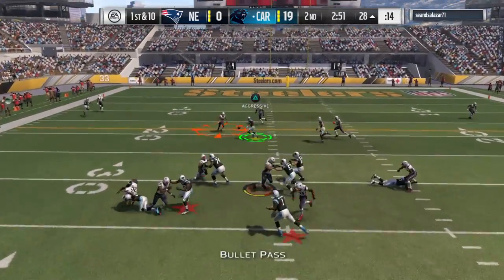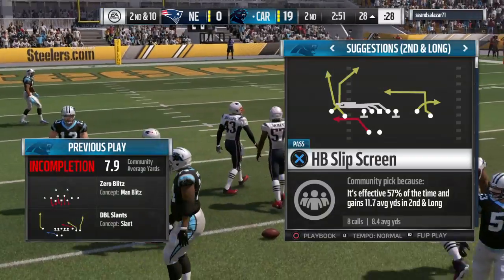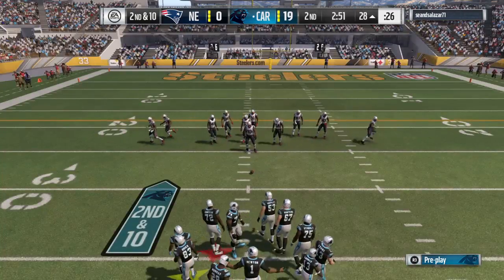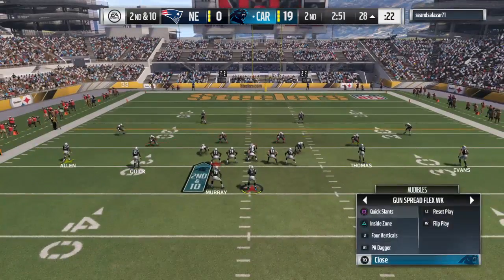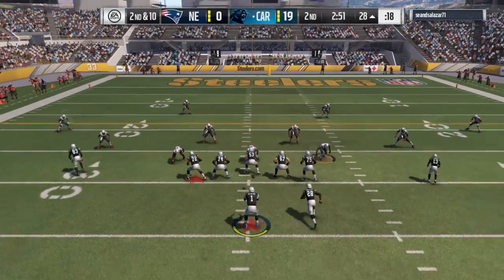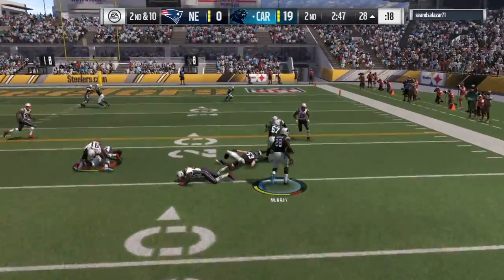On 1st down, Newton. And incomplete. Keenan Allen, the intended receiver. And that'll make it 2nd and 10. I think that's a big-time play there because the slant route is really hard to cover because the timing is so quick. But able to see it, diagnose it, and get to the football, that's why he was able to bat it away.